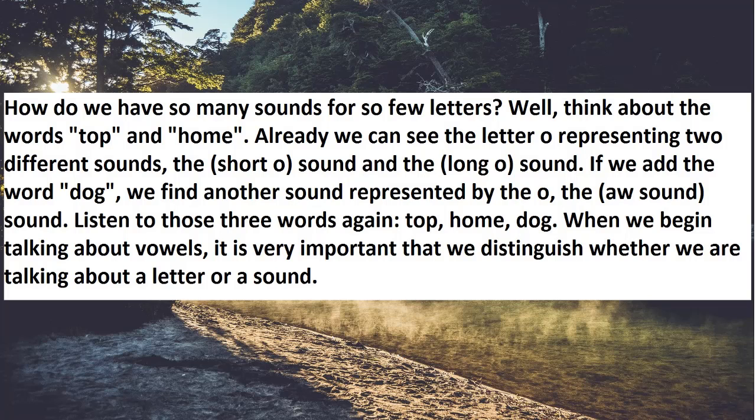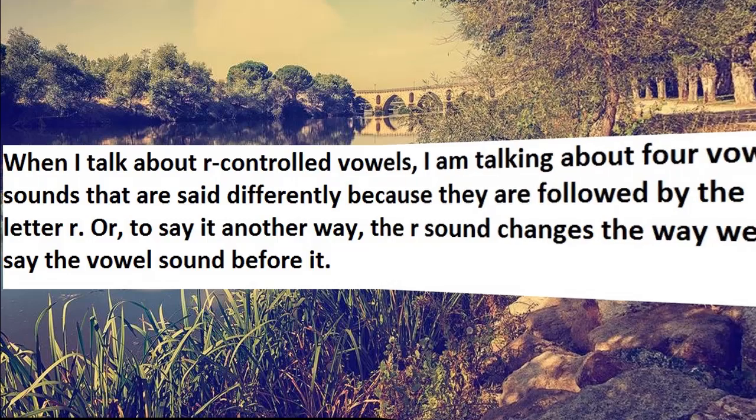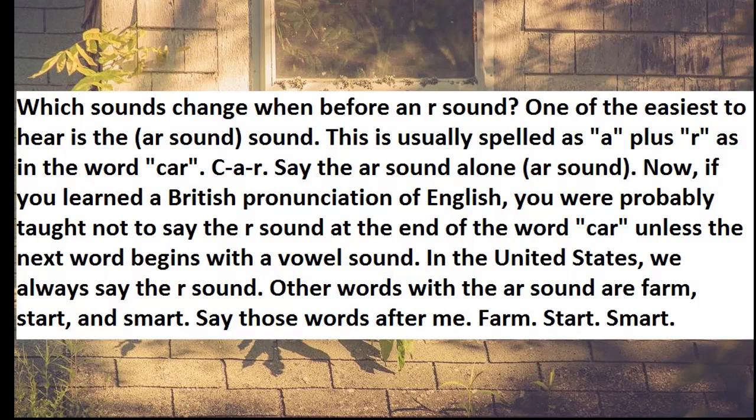When we begin talking about vowels, it is very important that we distinguish whether we are talking about a letter or a sound. When I talk about R-controlled vowels, I'm talking about 4 vowel sounds that are said differently because they are followed by the letter R. Or, to say it another way, the R sound changes the way we say the vowel sound before it. Which sounds change when before an R sound?